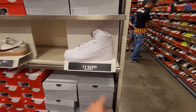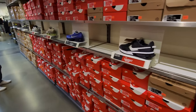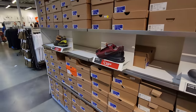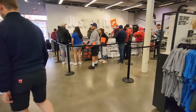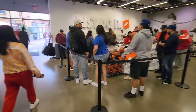Air Force 1 Highs. And I'm sure you guys noticed there is a pattern: all the prices are way, way high. Holy cow, all almost regular price or near, like $140, $100 for trainers. This spot definitely is a tourist trap, not really the best place to look for deals. They do have a decent selection, but yeah, definitely a tourist trap.